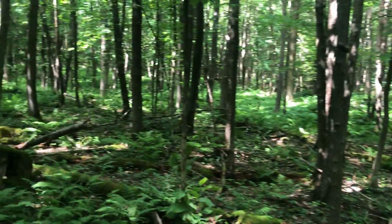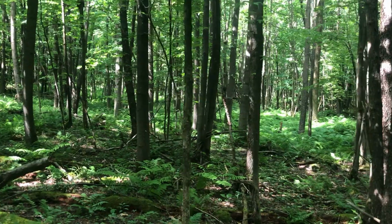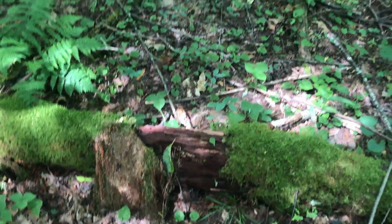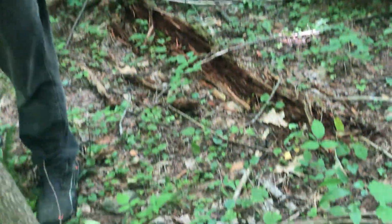Probably lost again. This is different. Look how that's ripped down off. This is pretty open here too. Yeah, it's cleared out. Pretty bone. That's a big bone. See, that's what I mean.